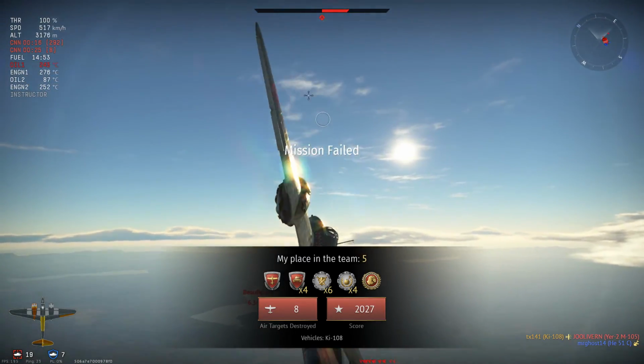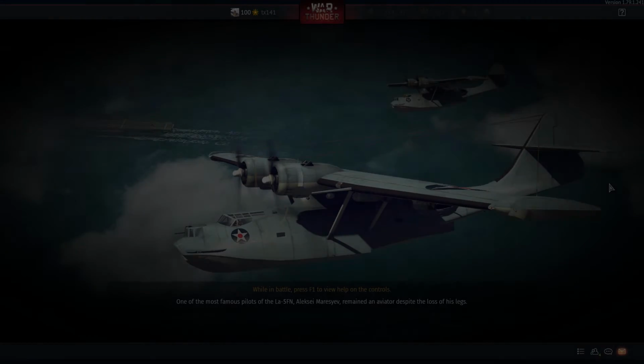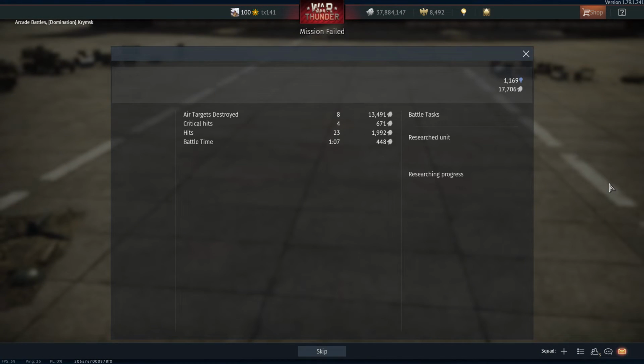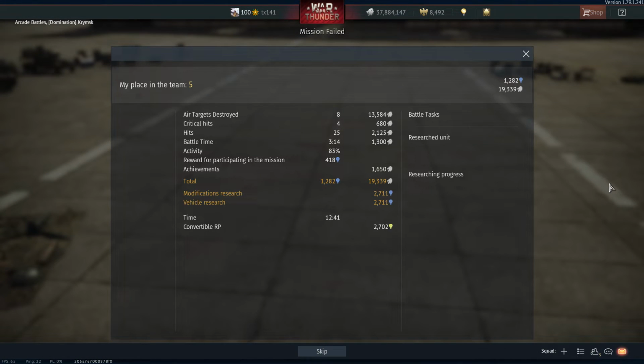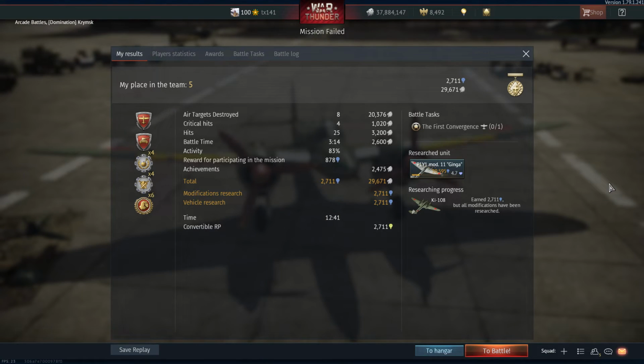Time for the post-game stats. With our 8 kills, we're able to pick up 29,671 Silver Lions and 2,711 research points.